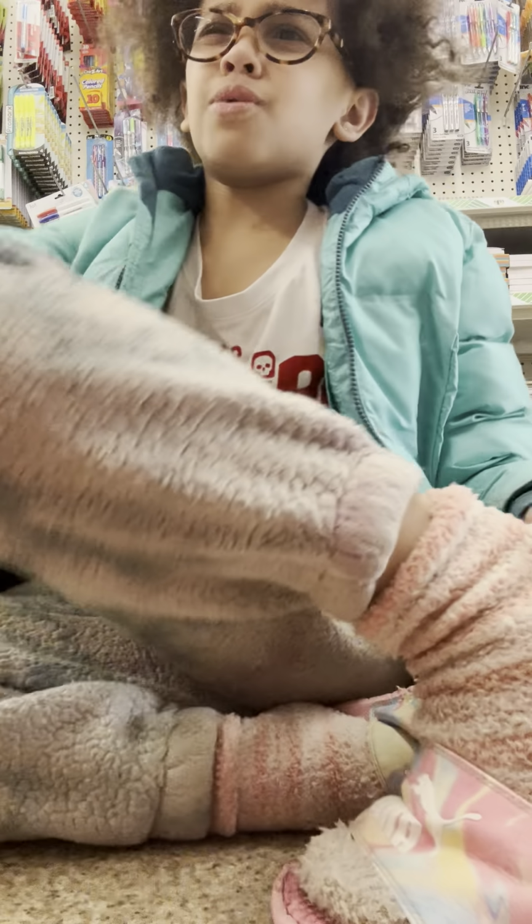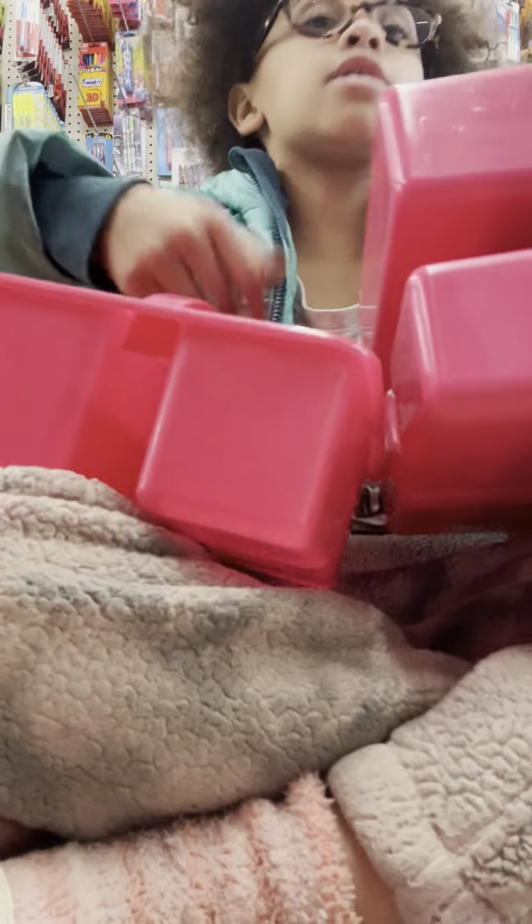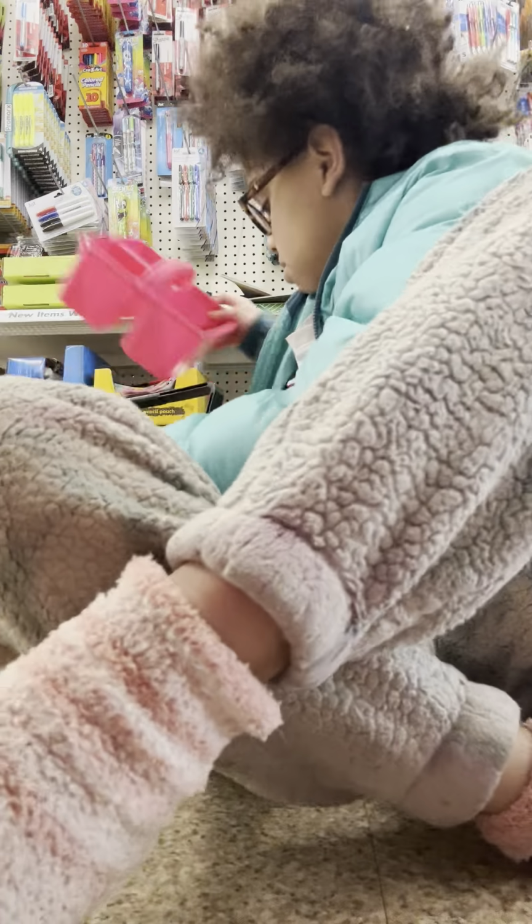Is the pink better? I had an avocado one at home. Let's get a new pink one. The pink blue. I like the pink one though, seriously. Okay. Got the pink one. Got a lot of pink things. Oh yeah, I can put pencil stuff in here.